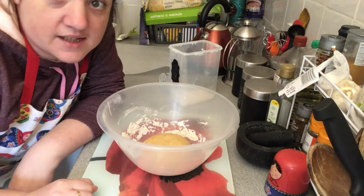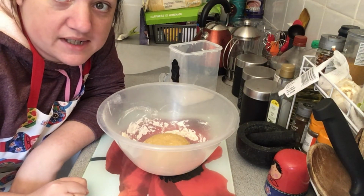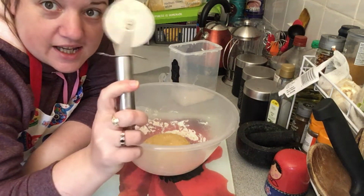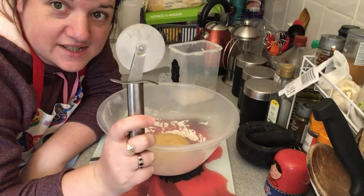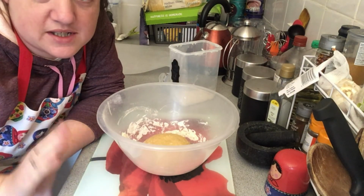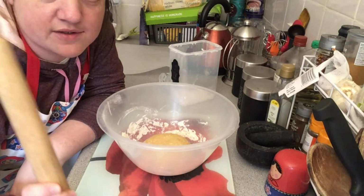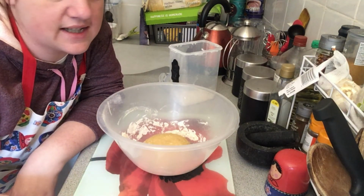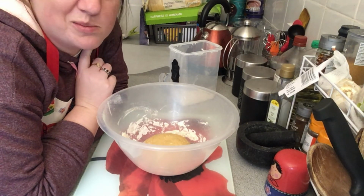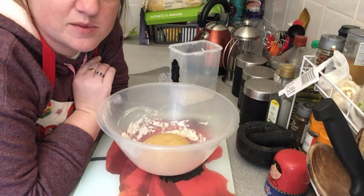Okay, so it's time to roll out the pasta. I'm going to be using a pizza wheel to cut it to make sure I get relatively straight lines. I'm going to be dusting my board, rolling it out as thin as I can, cutting it and then laying it on sheets of baking paper to just hang out until we need to cook it.